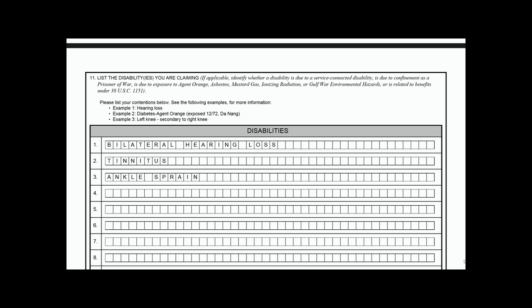Hopefully, Mr. Service member has supporting documentation that he was treated in service for and diagnosed with bilateral hearing loss, or at least experienced some type of treatment. Also, the VA needs to know if there were any private medical facilities that he was seen at since he's been out, and that those records have been forwarded to the VA for their review as well.